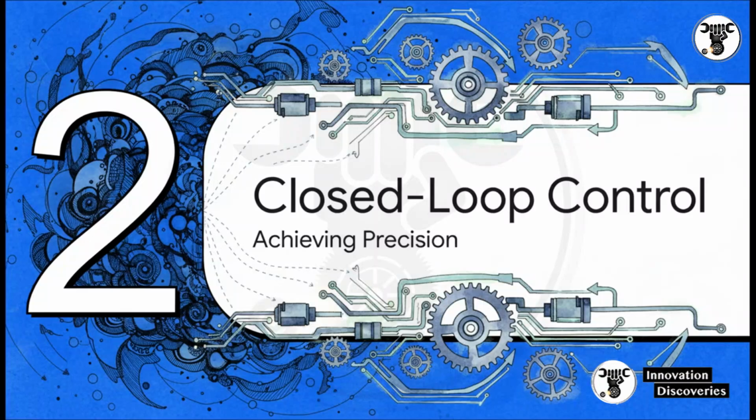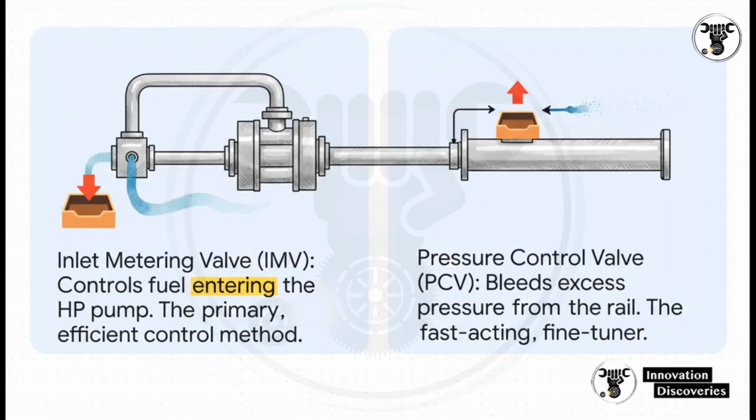This brings us to the very heart of the system: the ECU's closed-loop control strategy, and the actuators it uses to make things happen. The ECU basically has two main tools in its toolbox. First, the Inlet Metering Valve, or IMV. Think of it as the gatekeeper. It decides how much fuel even gets into the high-pressure pump. It's the efficient primary method of control. Then you have the Pressure Control Valve, or PCV. This is your fast-acting fine-tuner. It sits on the high-pressure side and can bleed off any excess pressure almost instantly. They have to work together perfectly to provide precise, two-sided control.